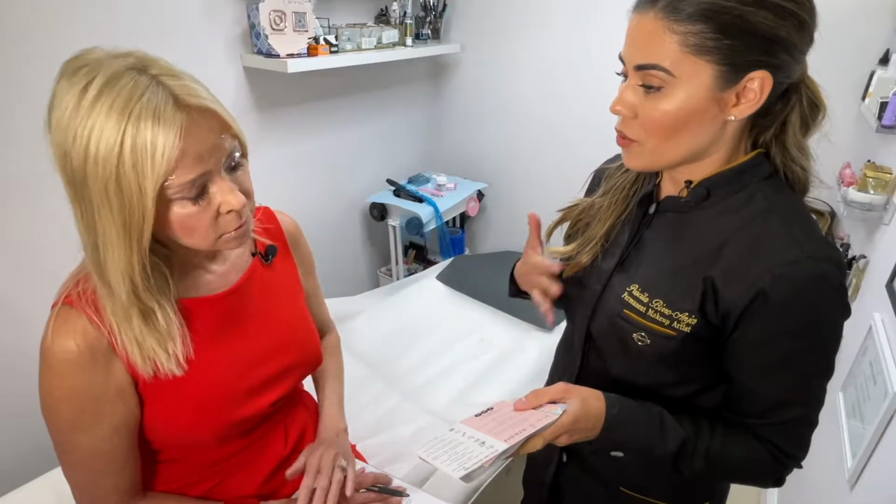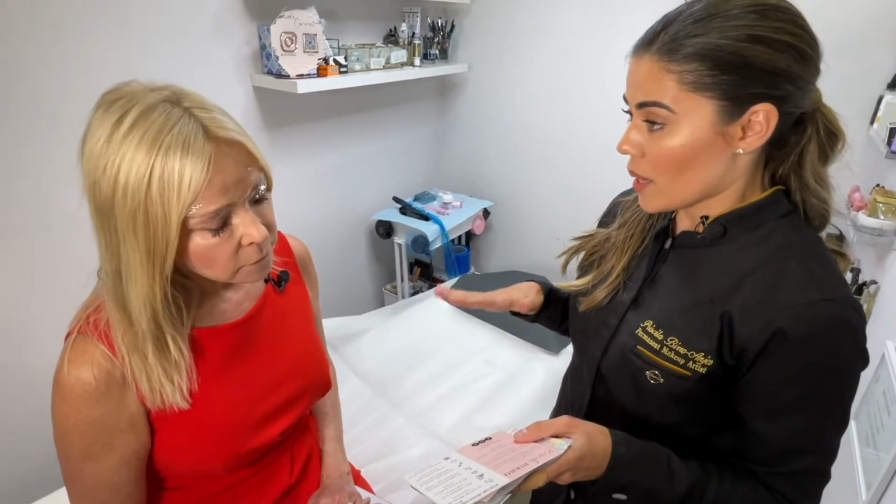What I did when I got my brows done, I would jump in the shower and shower from the neck down, and then just wash my face at the sink with a washcloth to remove any makeup or anything.